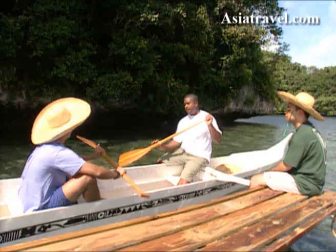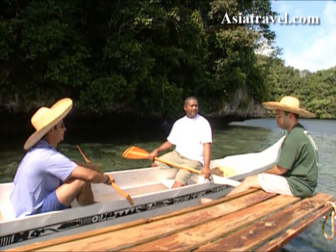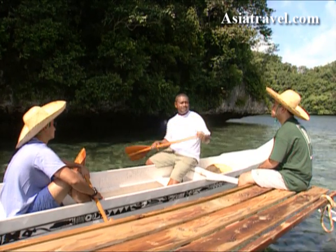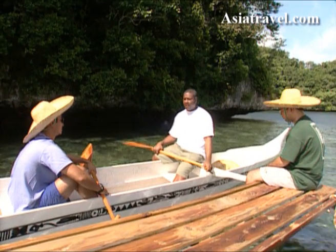All right, gentlemen, good morning. We're going to do our outrigger canoeing tour this morning. And before we do that, we're going to teach you a little bit of technique about paddling, so you don't wear out easily.